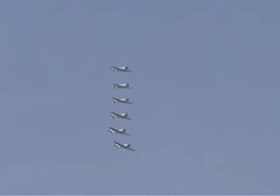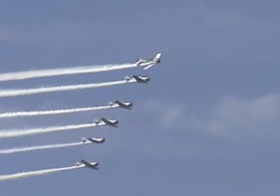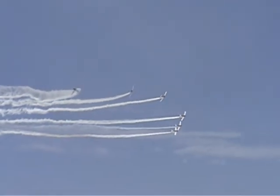Now, in the left echelon formation, with the smoke coming on, ladies and gentlemen, give a nice round of applause to the GEICO Skytypers as they start their break with a hard pull, 180 back in front of the crowd.